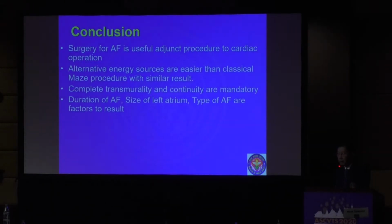So for my presentation, I can conclude that surgery for AFib is useful concomitant with other cardiac surgery. Alternative energy sources are easier than the classical Maze procedure with similar results. Complete transmurality and continuity are the most important. Duration of AFib, size of the left atrium, and type of AFib are the factors influencing the result of the surgery for AFib. Thank you.